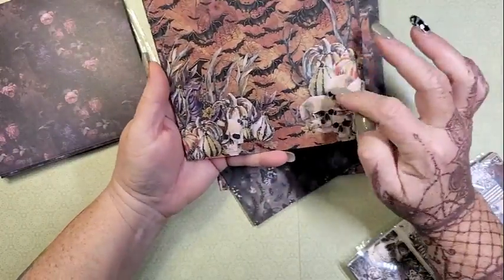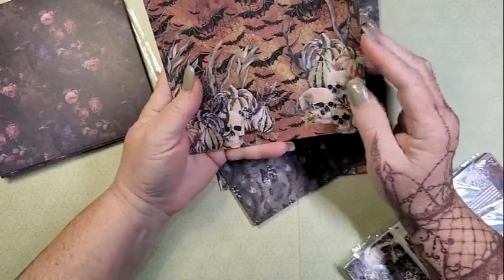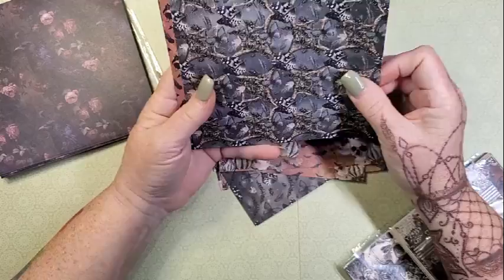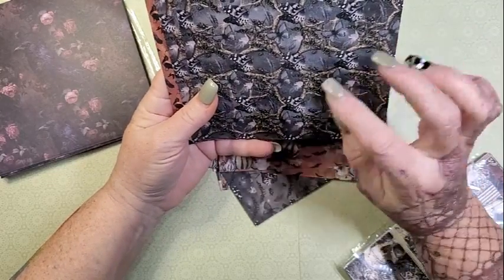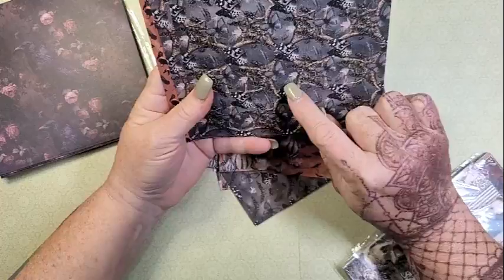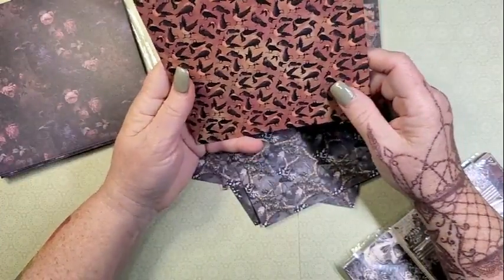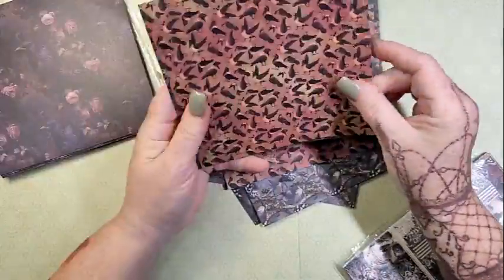Some more of the pumpkin patch. Oh, you know what? These, I think, are supposed to be antlers, but over here there's also leaves mixed in with the antlers. There's some more antlers down in here, too. I didn't catch those before. Are these pigeons? What are these? What is that bird? Magpie? Maybe it's a magpie.